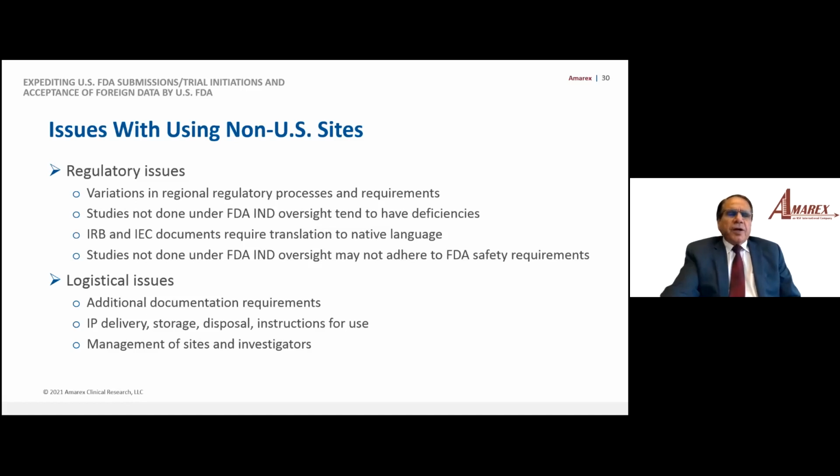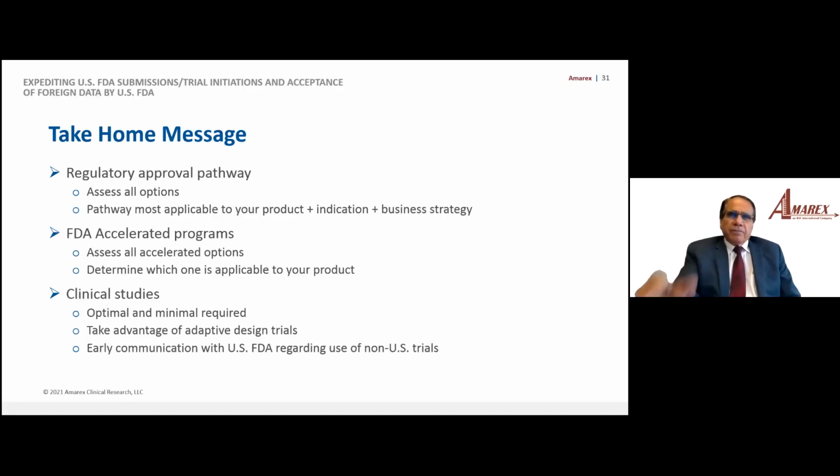The logistical problem is the translation and the documentation. They may need less or more. When we are going to use non-US data, we pay attention to the translation, the population, and the CV of the PIs. All of that is part of it, and you need to take it into account. So you can use them, but you need to pay attention to these components.